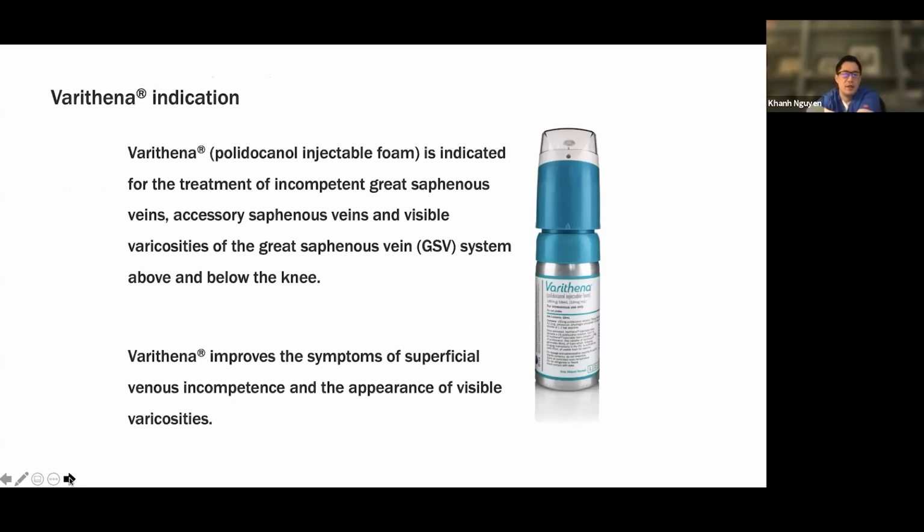So Varithena is the commercial foam. This is indicated for all veins that involve the great saphenous veins, the accessory veins, visible varicosities, the varicose of the GSV above and below the knee. It does not have the indication for the small saphenous vein. And also, if you look closely at the LCD, it does not have the indication for non-saphenous veins. So just if you guys are treating non-saphenous veins, the Varithena does not have that indication.